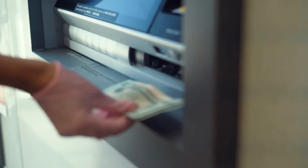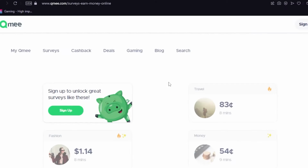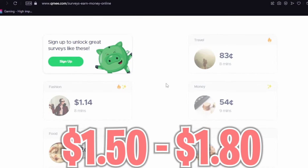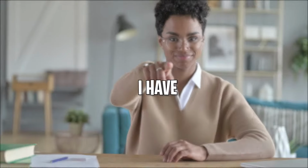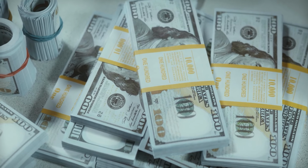The app and website are also reliable because you'll see your balance in your account. You'll be able to withdraw your money through Starbucks, Amazon gift cards, PayPal, or iTunes. You can simply click on the surveys if you have extra time to earn more money. You can earn anything from $1.50 to $1.80. I've got a bonus tip for you. Keep on watching as I might have more bonuses for you.